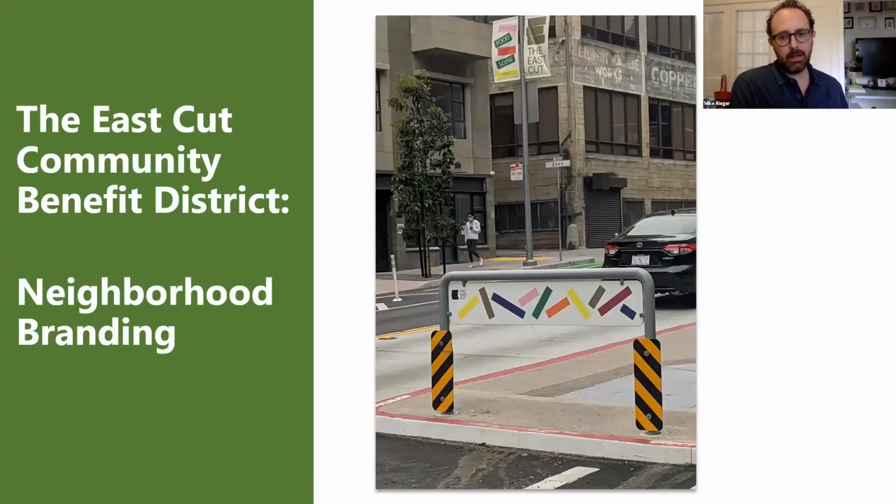One of the things I wanted to highlight is on the bus boarding islands for the 12 Folsom, we were able to incorporate more of the CBD branding. You can see here on the barricades, this is from our branding package. And actually, if you look in the background there at the top, you can see it sort of coincides with our banners for our district. Next slide.